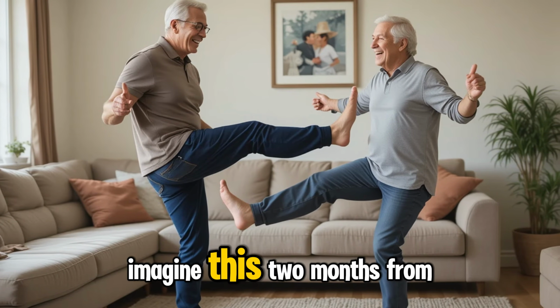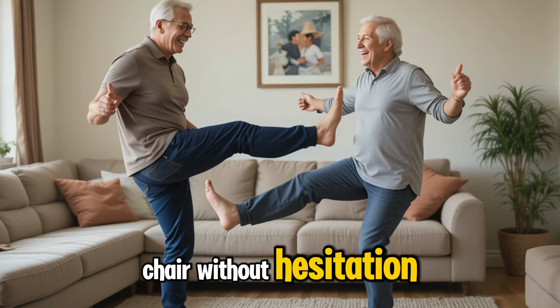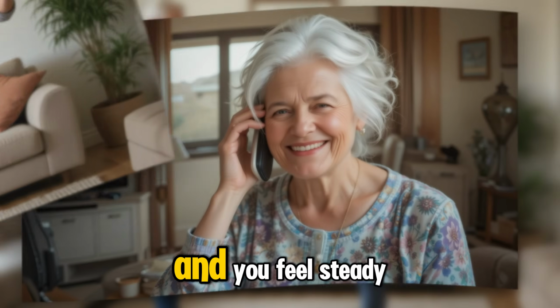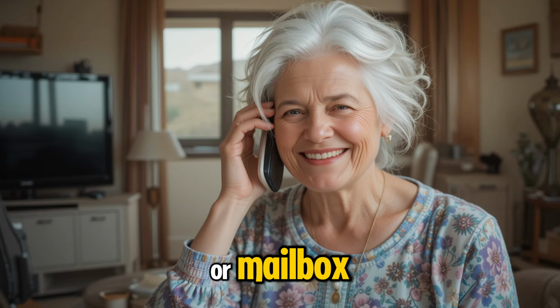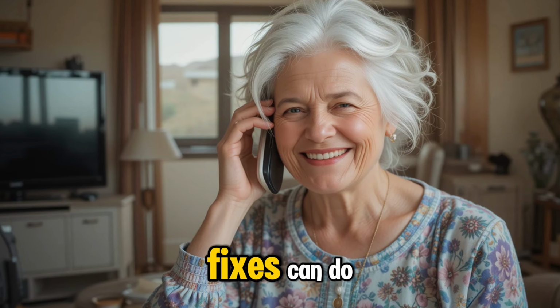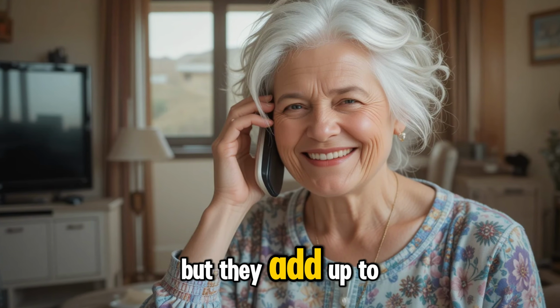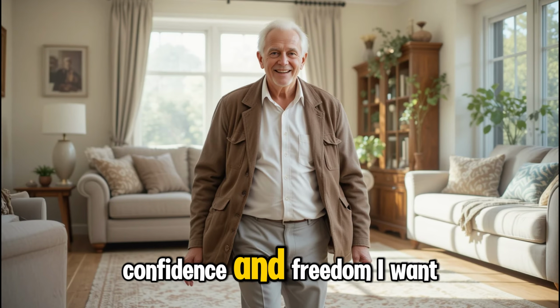Imagine this. 2 months from now, you get up from your chair without hesitation, you walk across your living room without reaching for the wall, and you feel steady walking out to your garden or mailbox. That's what these little daily fixes can do. They're small on the surface, but they add up to something powerful: independence, confidence, and freedom.